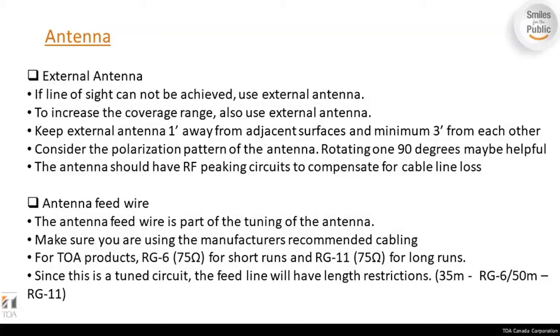The purpose of using a removable external antenna is so that if you install a wireless receiver in a rack, you're not limited to where that receiver would be. You can put the antennas where the microphones are present. The antennas should have peaking circuits to compensate for cable loss. That's an important feature. Antenna feed wire is another big area that commonly is overlooked. The feed wire is what connects your remote antenna to the actual receiver.